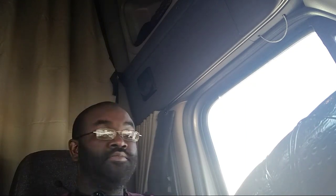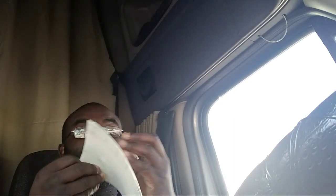Oh, man. We got our DOT numbers, man. Got these DOT numbers. You just peel this little plastic back, and you put it on the truck.